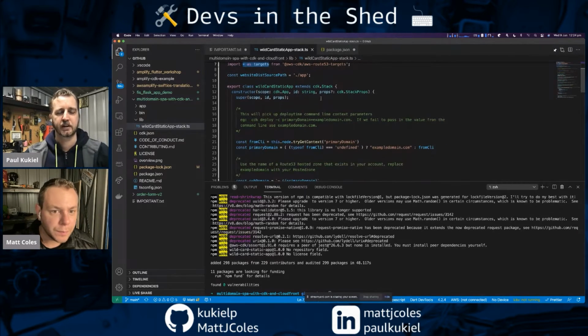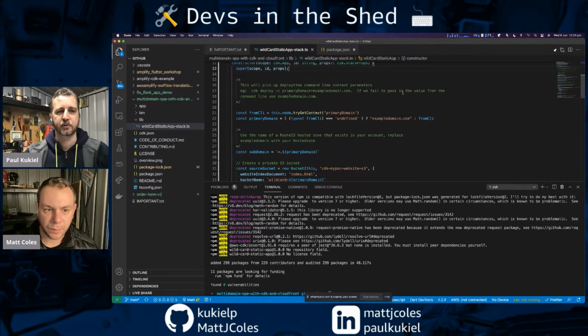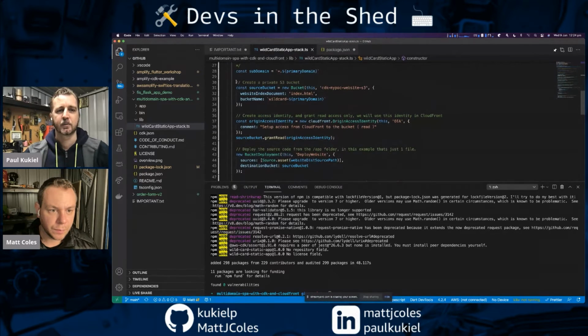So if the document itself is reasonably well commented, and we scroll through and maybe jump to line 31, we can see what's going on there. So we're going to create a new source bucket, and the index document for that source bucket will be index.html. The bucket name will be, we're going to hard code prefix that bucket with the domain that you're going to pass in.